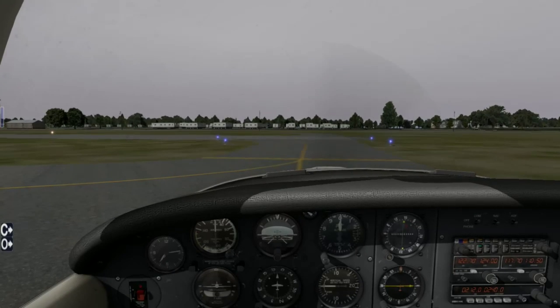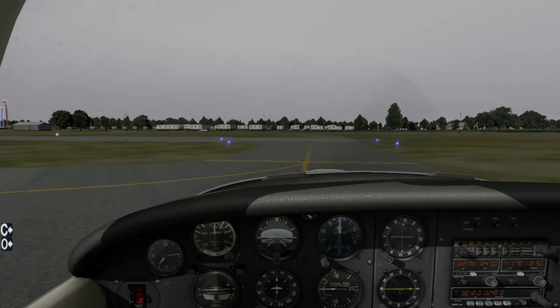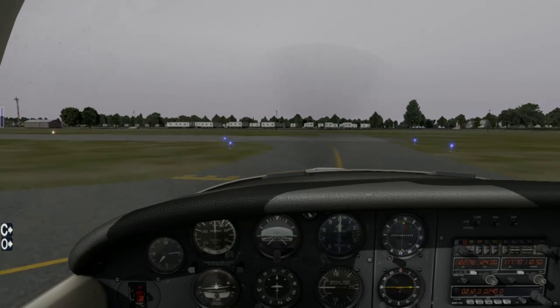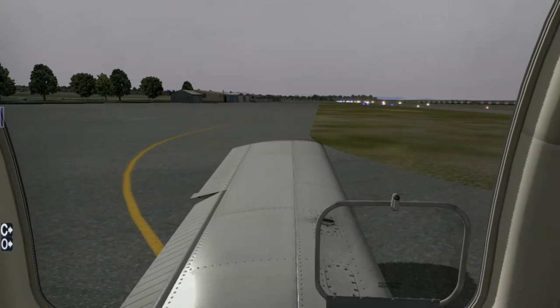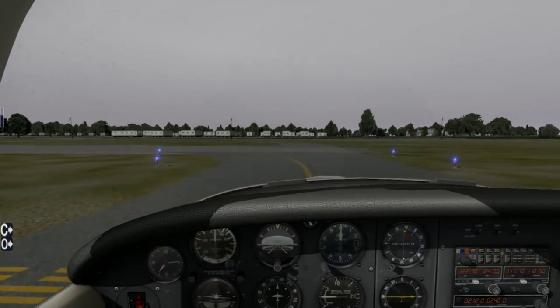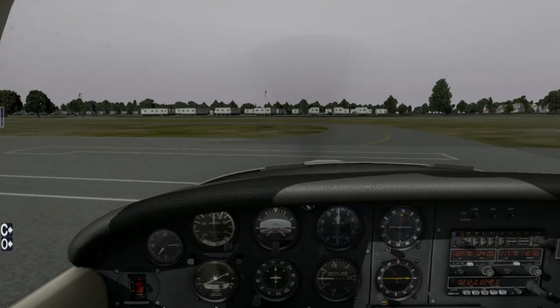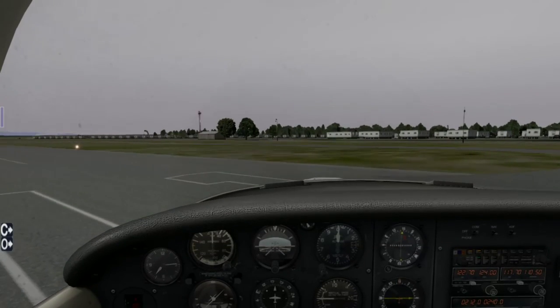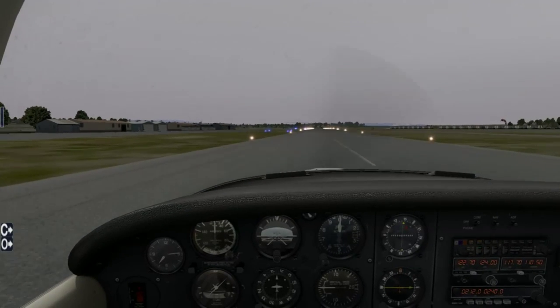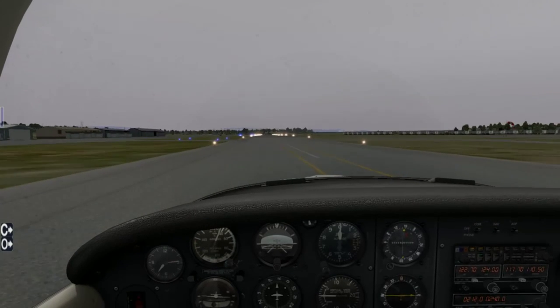Oceano traffic, Piper 63R taking off, runway 11 departing north, Oceano traffic. This feels squirrely today. This feels very squirrely. That's okay. Again, the key here is that we are untowered, so I can do stuff.